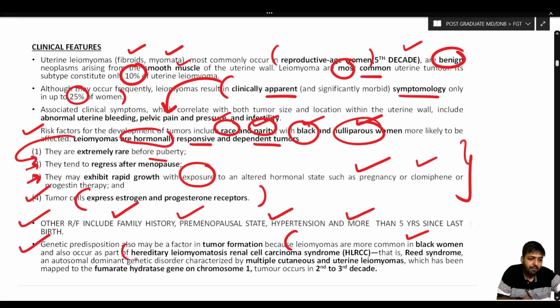Also, they can occur as a part of hereditary leiomyomatosis renal cell carcinoma syndrome, also called HLRCC syndrome, also known as Reed syndrome. This is basically an autosomal dominant genetic disorder characterized by multiple cutaneous and uterine leiomyomas. So in this syndrome, not only do you have leiomyomas affecting the uterus, but they are also affecting the skin.